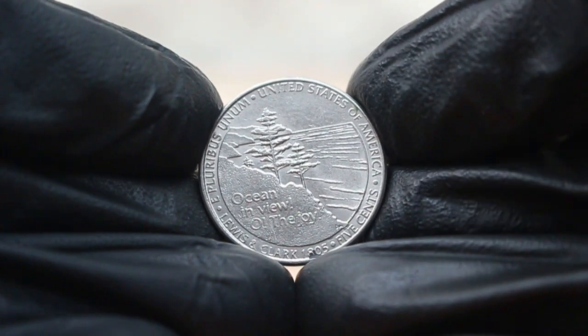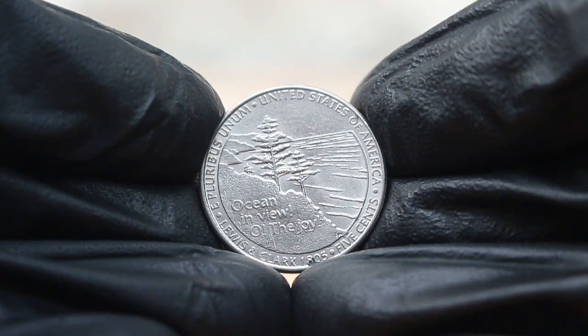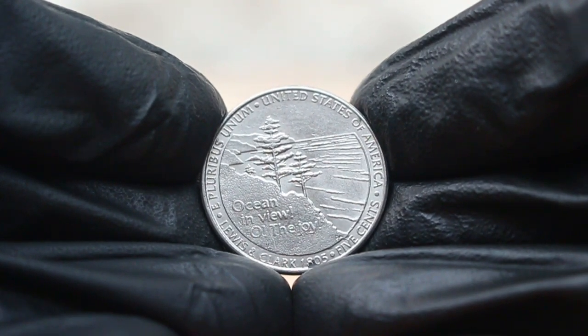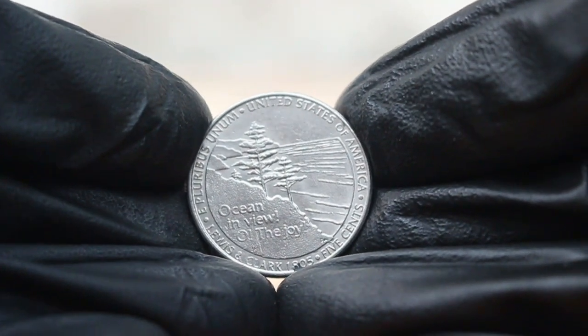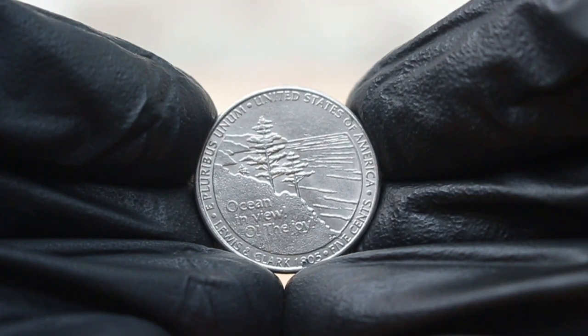This coin isn't just another nickel. It's part of a commemorative series that tells the story of America's westward expansion and celebrates the natural beauty and history of the United States. Whether you're a collector or just enjoy learning about coins, this nickel has a little bit of something for everyone.